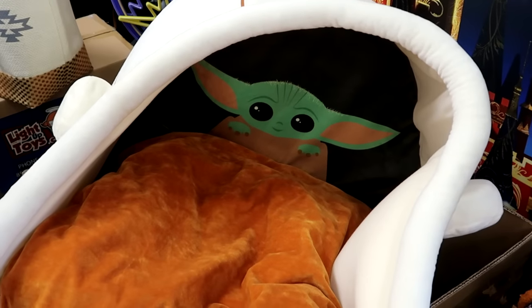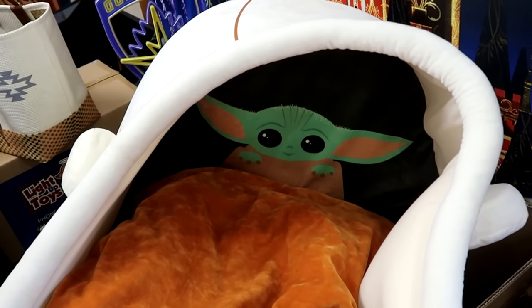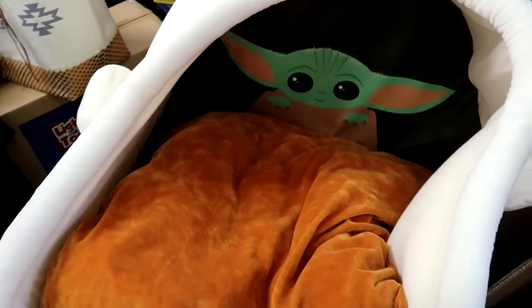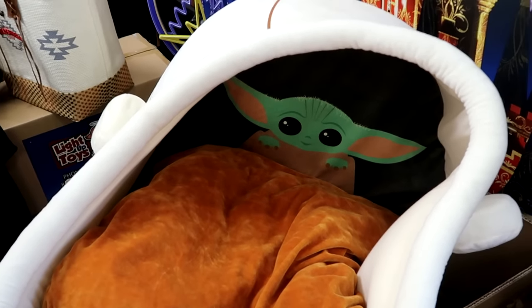And how about this? They still have some of the Star Wars Mandalorian pet beds with Grogu on the inside of the pet bed. He's in like his spaceship. And it does come with a big removable pillow. I like these. $30, marked down from $60. I can't believe they still have those here.